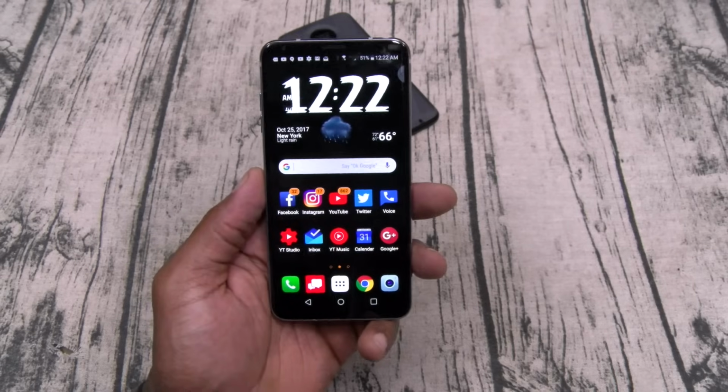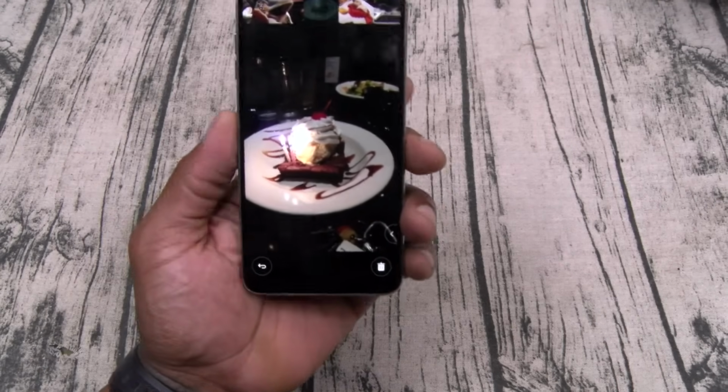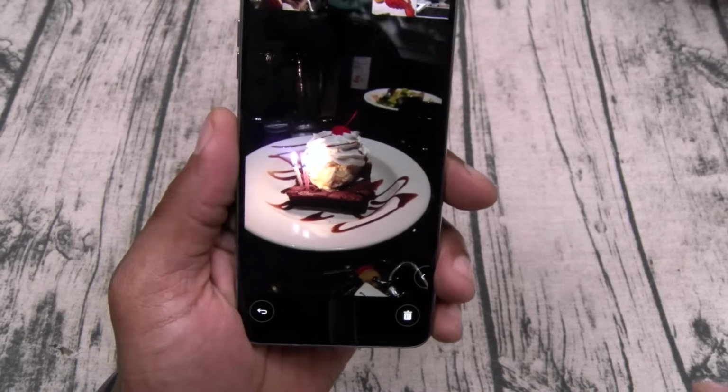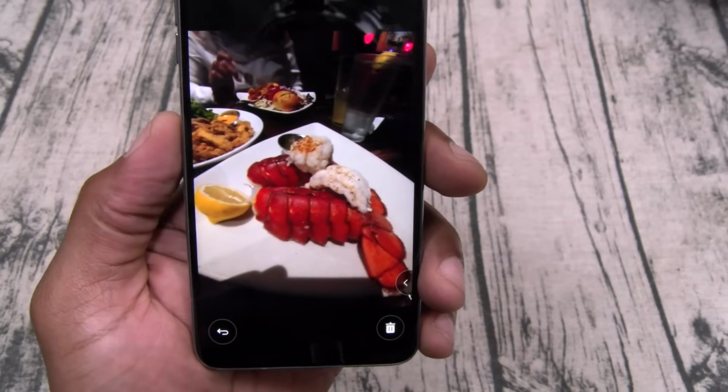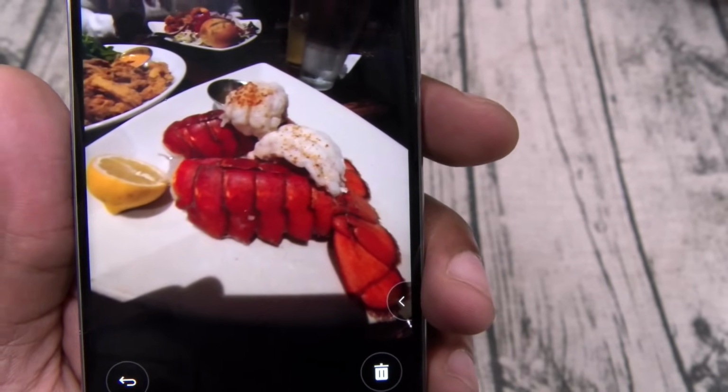Same thing with the video camera. Now let me see, do I got to test video? Hold up. All right, I thought I had some videos on here, but I accidentally deleted them. It is what it is. Now, I use the food filter on this. Look at these pictures. Look at that lobster tail.